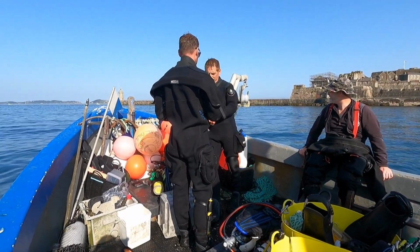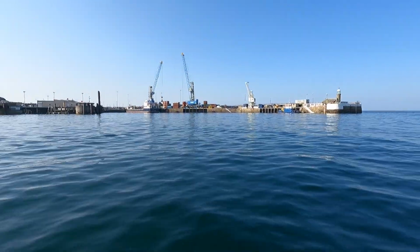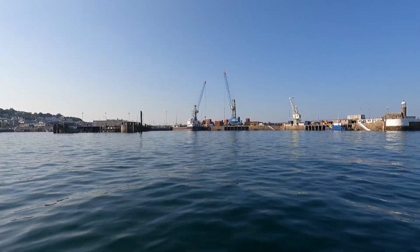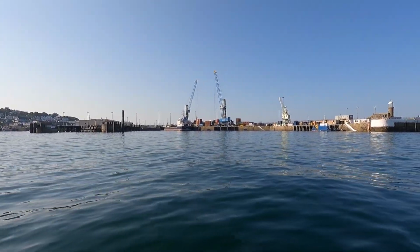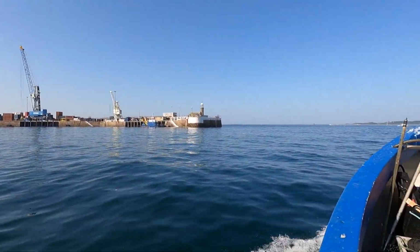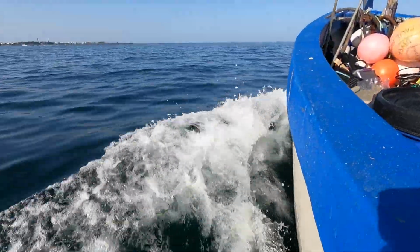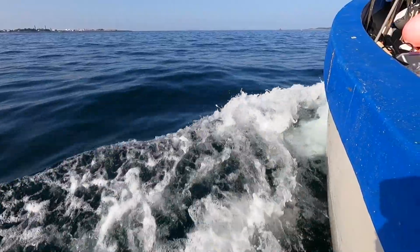Drop Keely back and now we're on our way back out again. That's if the cargo ship goes. The Trinity's running late, so we might not be able to dive it. Oh well, if we don't dive the ammo wreck, we'll go and do something else. So the Trinity was running an hour or so late, so we decided to go and do another shipwreck.